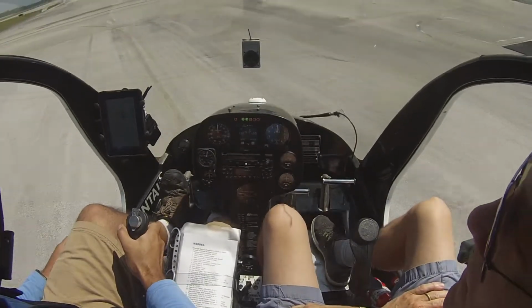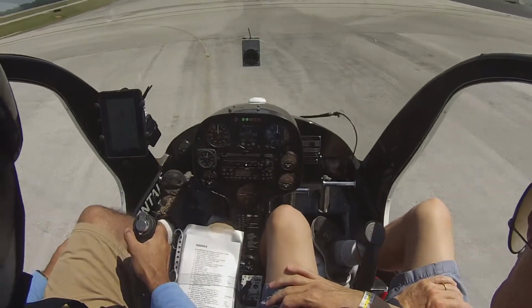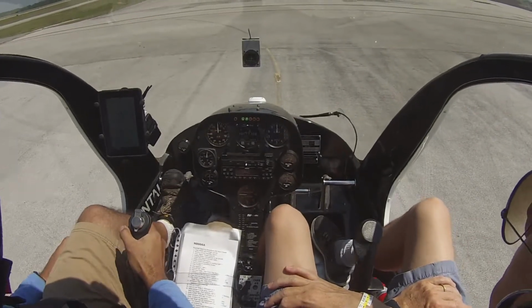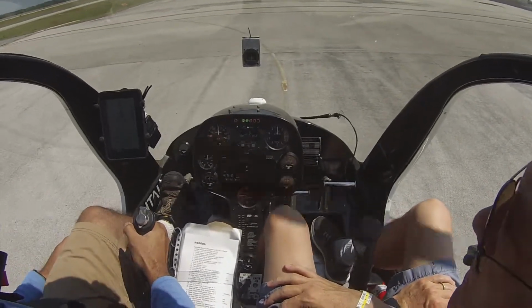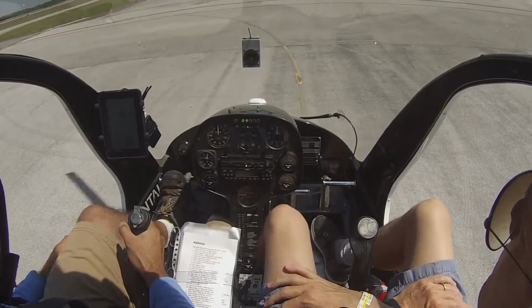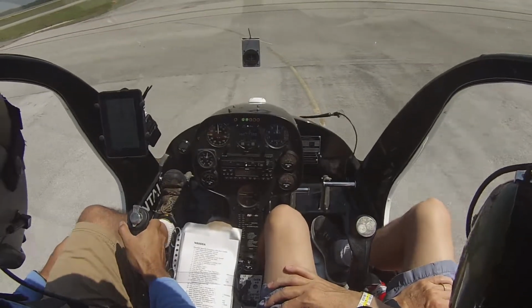Space Coast Tower, helicopter 8006 Alpha is at the East T hangars with Victor. Looking for a VFR departure northbound. Helicopter 8006 Alpha, Space Coast Tower. The winds are 080 at 5. Departure at your own risk, northbound. Northbound departure approved at our own risk. Helicopter 8006 Alpha. We'll take Alpha taxiway.